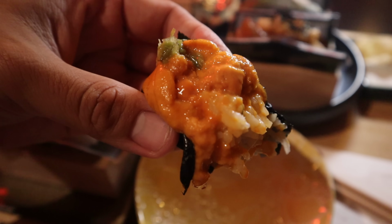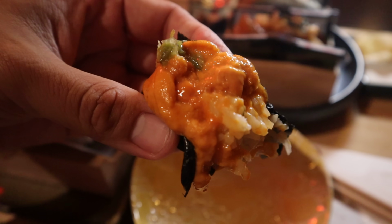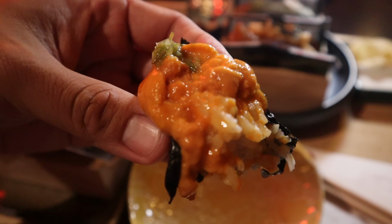Okay. If you love uni, then this is really your dream uni hand roll. This is like uni overload. I don't know if I've ever had a hand roll before that had so much Japanese uni on it. And I can tell this is really fresh uni. It's very clean tasting. It has a sweet flavor. And another thing is they already put some sort of sauce on it, so you don't really need to dip it in soy sauce unless you really love that soy sauce flavor.